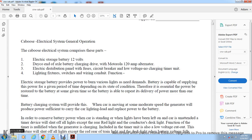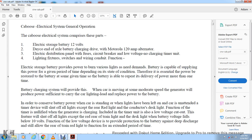The battery charging system will provide this, and when the car is moving at a moderate speed, the generator will produce power sufficient to carry the car lighting load and replace the battery power. In order to conserve the battery power when the car is standing, or when the lights have been left on and the car is unattended, a timer device will shut off all the lights except the rear light and the conductor's desk light. The function of the timer is nullified with the generator charging.